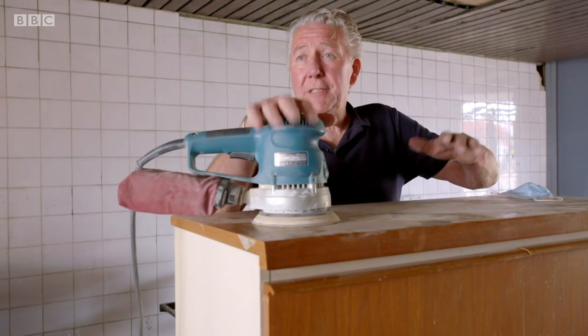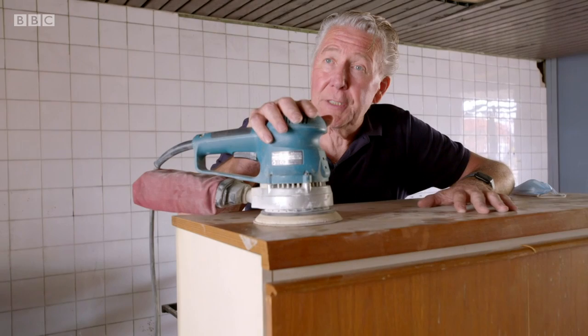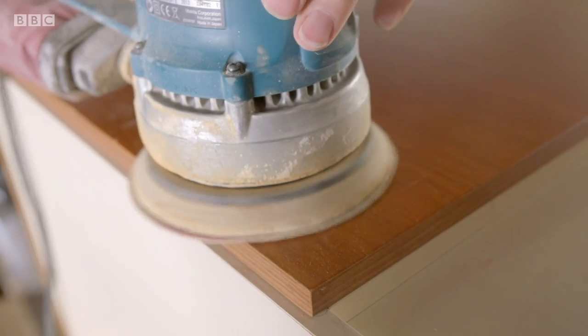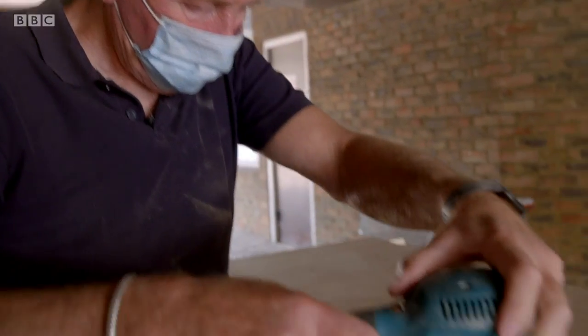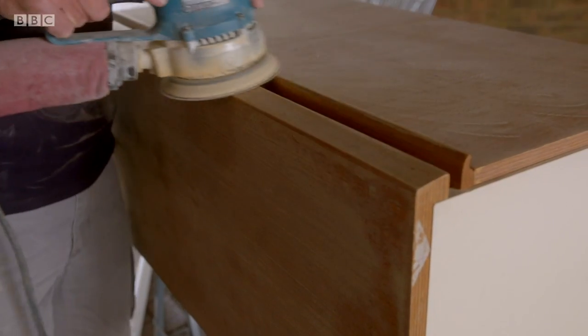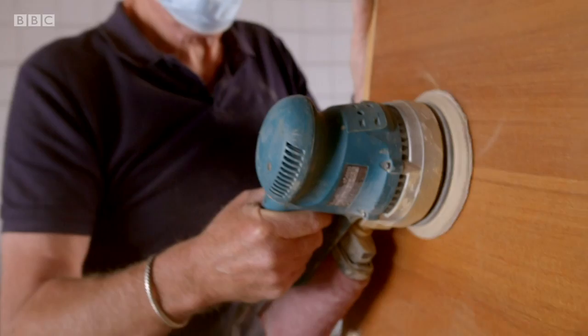But if you try and do this at home, you don't have to have a sander. You can do it by hand and come out with the same result. It just means you have to work a bit longer and a bit harder. You can hire orbital sanders for around £25 a day. As sawdust is released at speed, it's a messy job, so it's worth doing outside if you can.